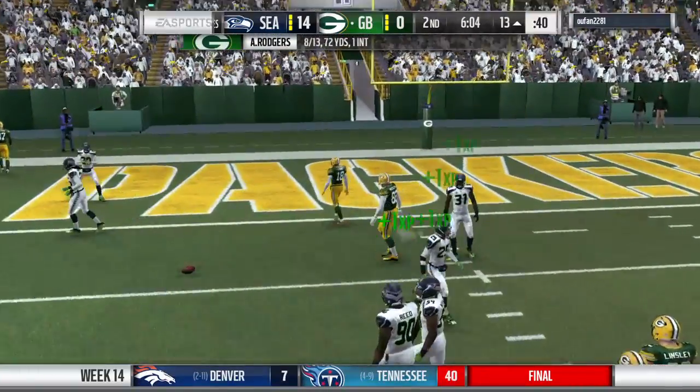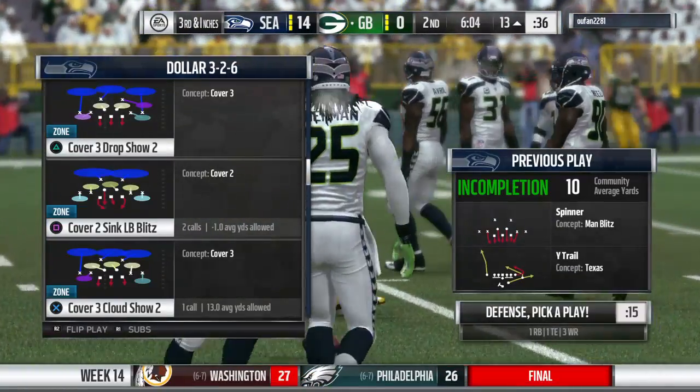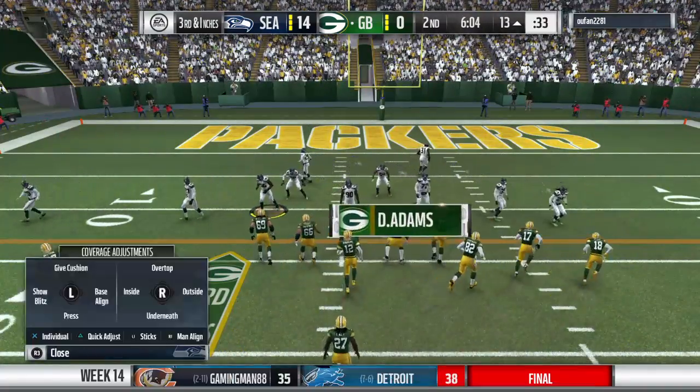Throwing over the middle, and it's incomplete. Randall Cobb, the intended receiver. And that takes us from 2nd to 3rd down. This will be the 8th play of the drive, and it's 3rd and inches.